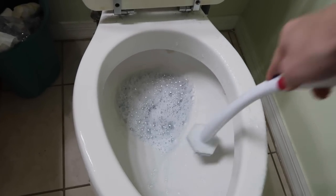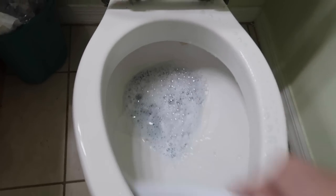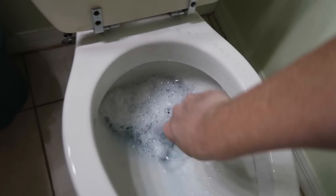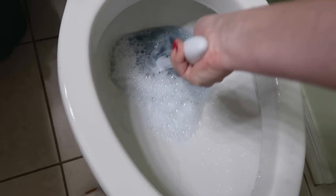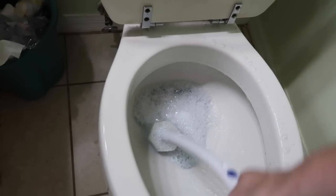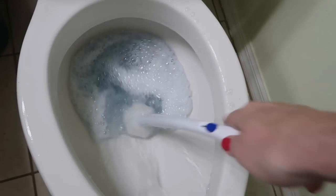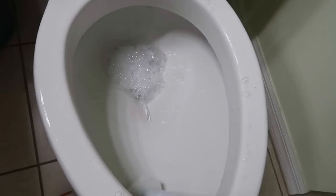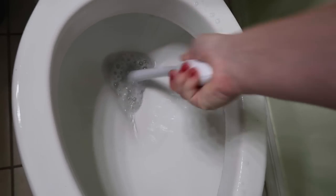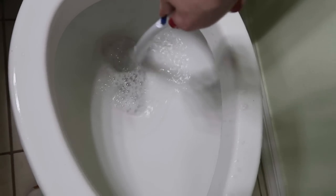When I start cleaning and I am ready to get things done, I like to prep. And when I prep, I want to bring all of the cleaners and everything I need, the paper towels, everything in the bathroom or wherever I'm cleaning. That helps me set the stage. If I have to keep going into another room to get cleaners, I will get distracted most definitely, and I probably won't end up finishing what I need to do.